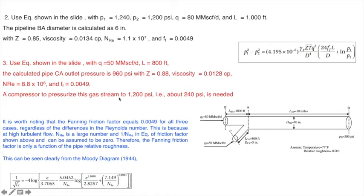So let's see, we have to put all the parameters again in this equation where you see that the P1 is now 1000 psi, we have to calculate P2, right? Now this diameter is known, we can find out the average compressibility as we have done in the first case, and it is found that the pressure is coming to be 960 psi. Now this 960 psi is the pressure at A.